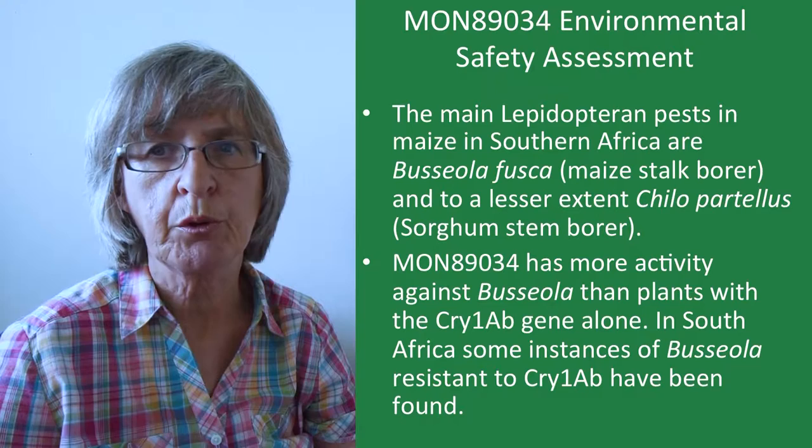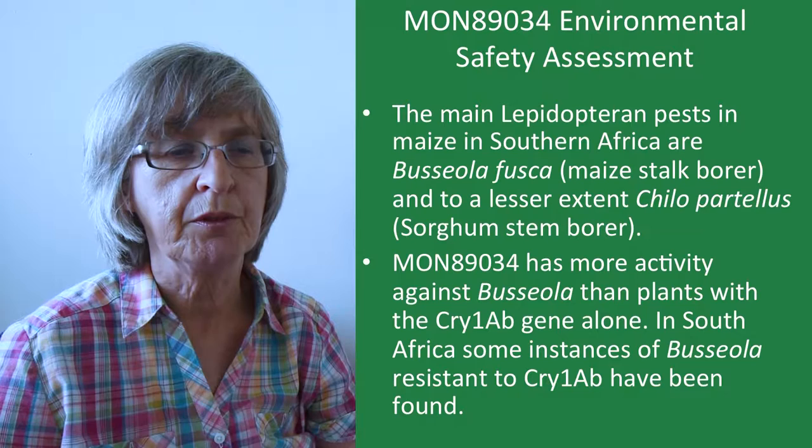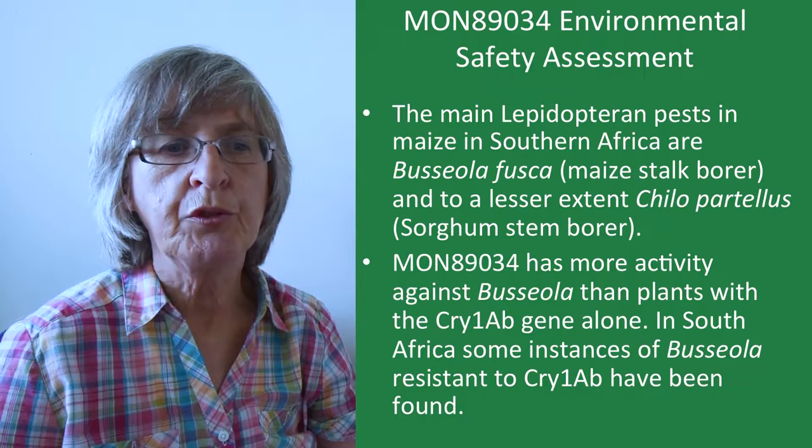MON89034 has been shown to have more activity against Busseola than plants with the Cry1AB gene alone. Now, in South Africa, there are already some instances of Busseola resistant to Cry1AB, so this could really be an important tool to manage resistance.